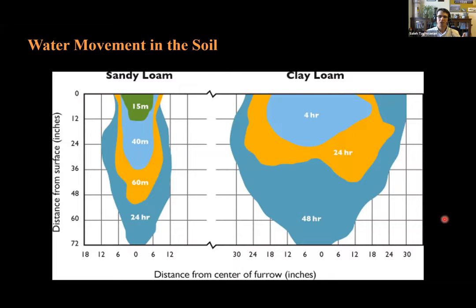If you have a sandy soil and you run irrigation for too long, let's say in this case, you run it for more than 24 hours, then you're going to get water going below 72 inches. Now, if you want that, then good. But if not, you have to just keep in mind that these are very different shapes.